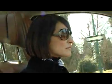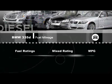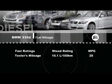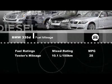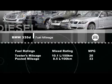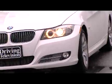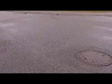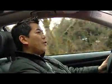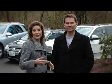Once again, very close. The BMW 335d used 10.1 liters per 100K or 28 miles per gallon in mixed city and highway driving, compared to the posted fuel rating of 8.5 liters per 100K or 33 miles per gallon in combined city and highway driving. The BMW has the most power, and maybe the huge torque was just so intoxicating, our test driver just kept his foot firmly on the accelerator. Our test drivers have had their vehicle for a week. So let's find out what the drivers think of their vehicles.